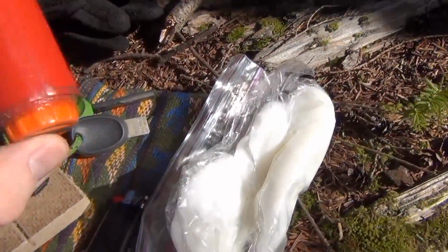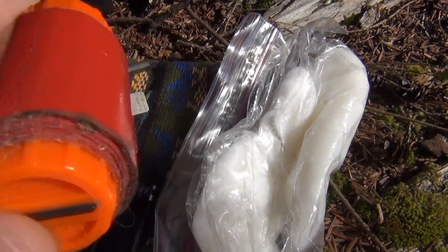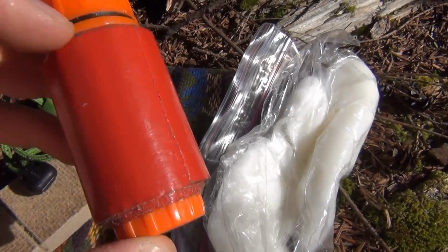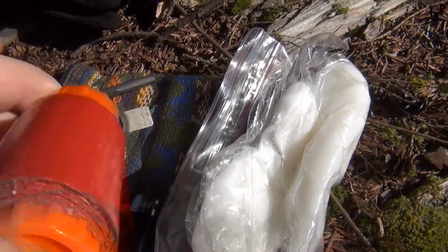I've got some waterproof matches here in a waterproof container. They're strike anywhere matches, I believe, and also there's some duct tape wrapped around here. This could be good for if you need to go into the woods and you're not too familiar with the terrain. You can mark on branches with this and find your way back.